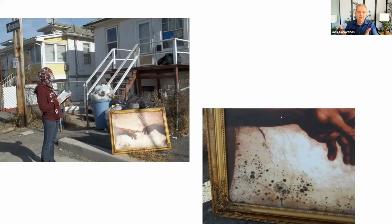But the motivation is, I want to get this out. It's gross. Get it out of here. It smells. I can't. So I understand that. But not everything should be destroyed just because it got wet.